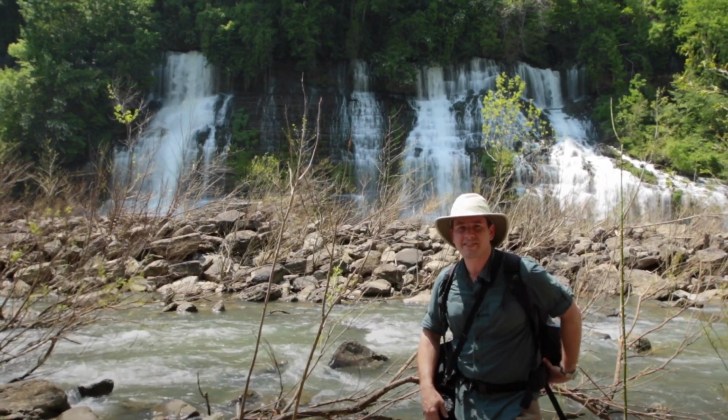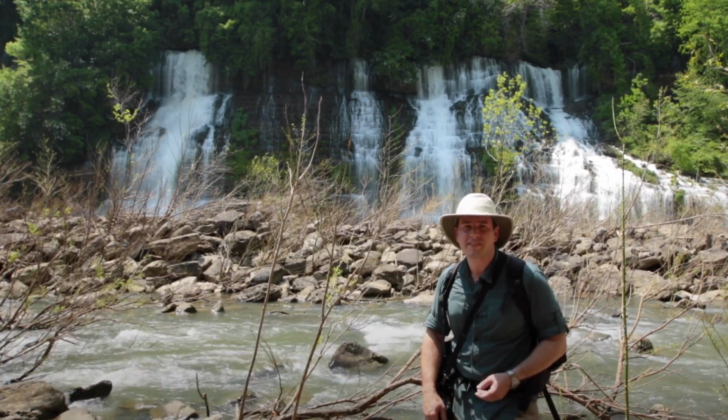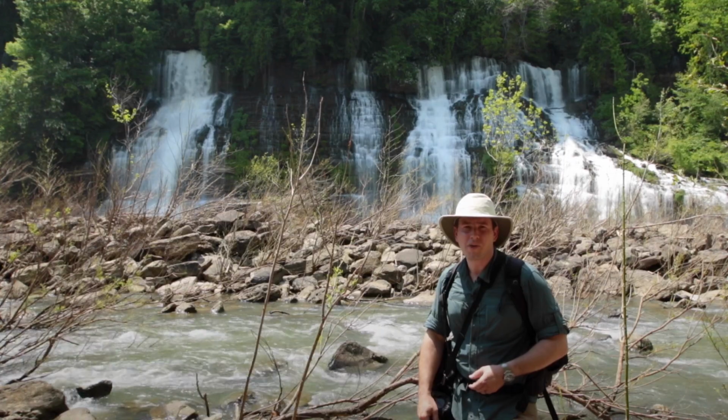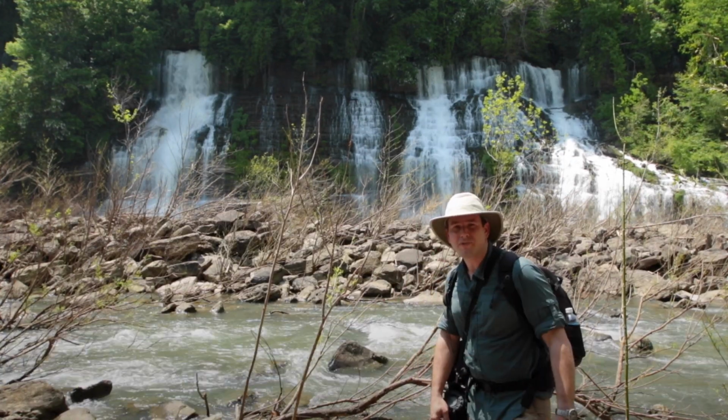I've gotten rid of the sunglasses. They go in the pack when it's like this. I like a wide brimmed hat. I don't like shooting with sunglasses for the most part. They're polarized. It makes it hard for me to see the back of the screen. I can't see in the viewfinder very well. This just makes me a lot more comfortable, keeps the sun off my neck. Feel a lot better with it. So let's get out here and make some great photos.